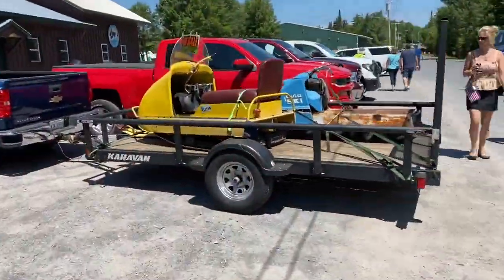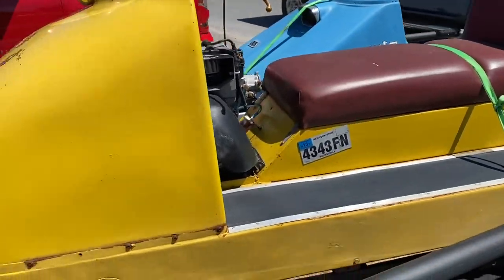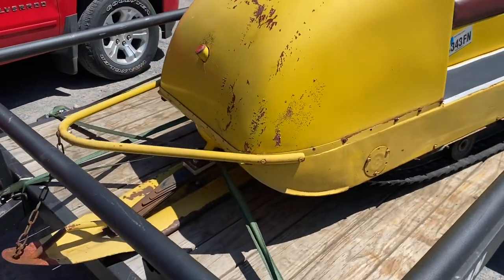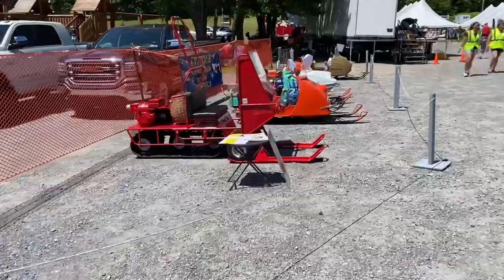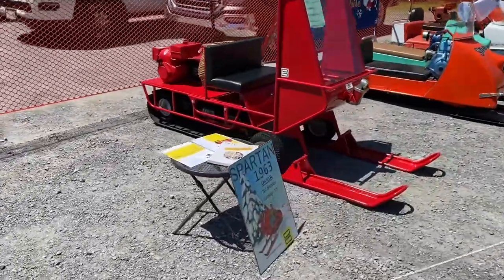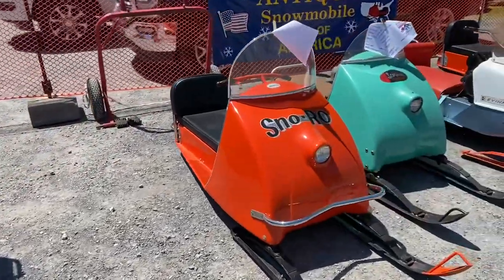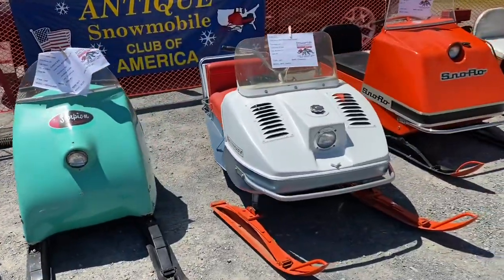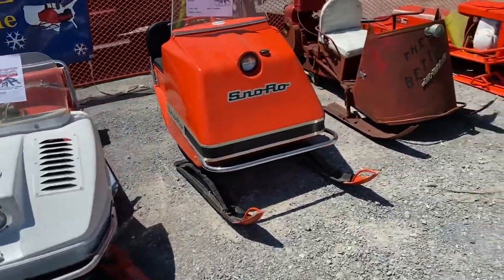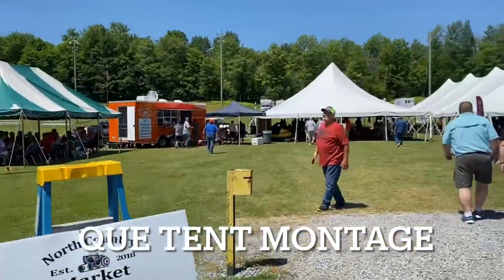Look at that thing. Oh, is that a twin track? With a single ski up front. I'm not being insensitive. The thing is literally called Midget. Look at these things. Look at that thing shine in the sun. Scorpion, Evinrude. That's my new snow check right there. This event's a little bit bigger than I thought it'd be.